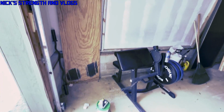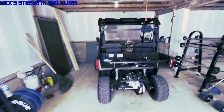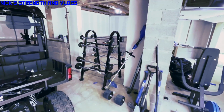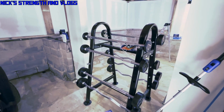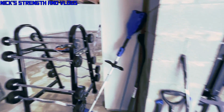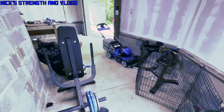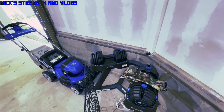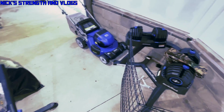So just to give you guys an idea, we've already got some stuff in here. I've got a little preacher curl plate loaded machine. I've got a curl bar in here. Like I said, I've got this UTV, which needs to get moved. There's some stuff from the previous owner. I've already put in this Titan Fitness, all these fixed barbells. So I've got a bunch of straight bars, a bunch of curl bars. That's a little bit different than what we've got at the other house. And then I've got my tricep plate loaded thing here, lawnmower. I don't know why this cage is in here. And then we've got these Select Tech dumbbells, which go from 5 to 55 pounds. These are pretty cool. I found a stand for these at Dick's Sporting Goods, actually, for like 50 bucks.